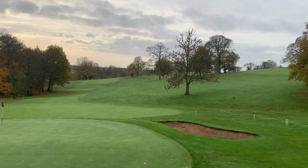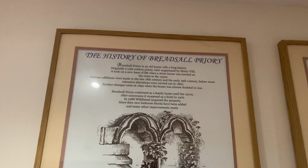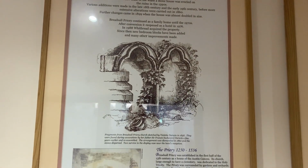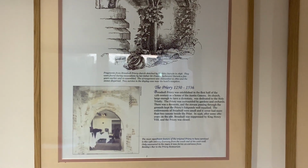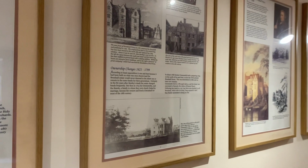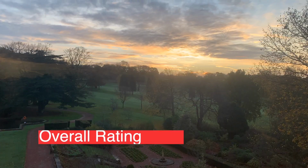I would imagine this sort of hotel appealing to a golfer due to the golf course, or someone who's really into their history and likes the idea of staying in a 13th century hotel. Although that isn't strictly true either, as only some parts of the hotel are from the 13th century. Would I stay here again? Probably not. It gets a 2 out of 5 from me.